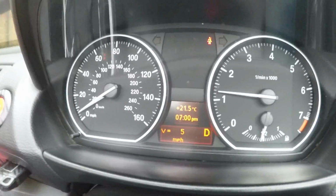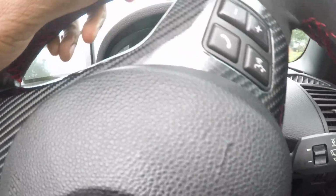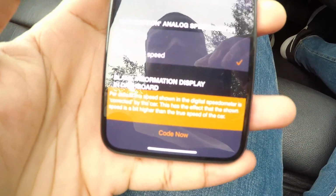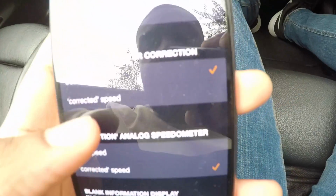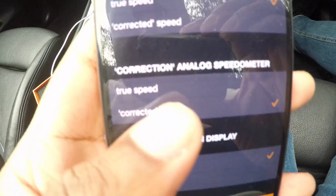It even shows there as well, so you still have your analog speed and your digital speed as well, which is perfect. That way you can actually see the true speed of your car, which is amazing. So that's another nice feature as well. And it also shows you the true speed or corrected speed. So the analog shows you the corrected speed, the digital speedometer shows you the true speed of your car. So there's all these different ones that you can add in code.